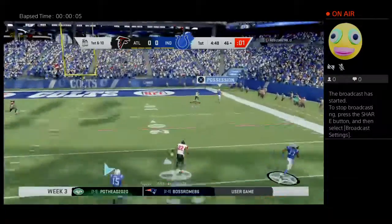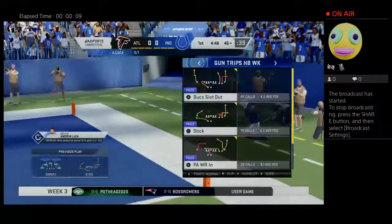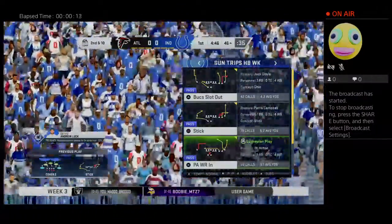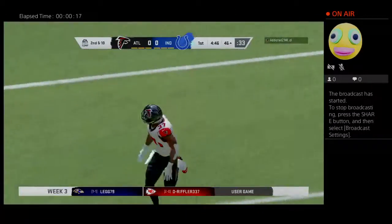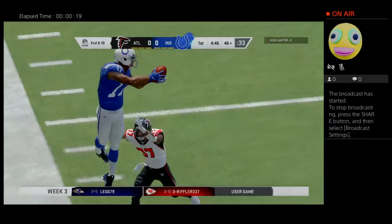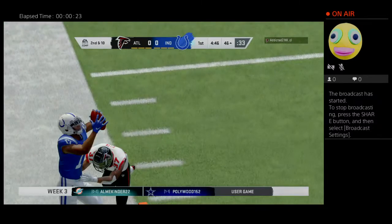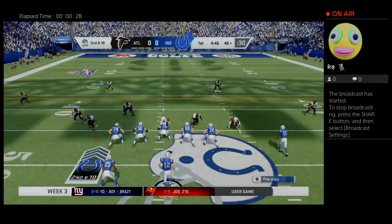He'll take a shot for the end zone. And that is incomplete. Took a shot there on first down, but he couldn't reel it in. He was looking for the connection with Devin Funchess, but it's going to be second down. So now 2nd and 10 after the incompletion on first down.